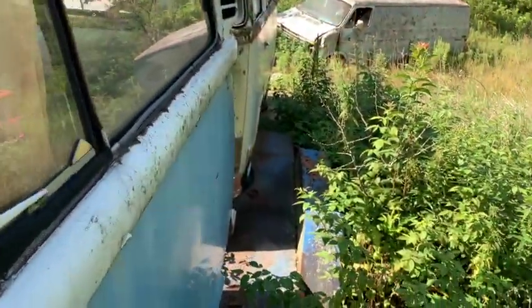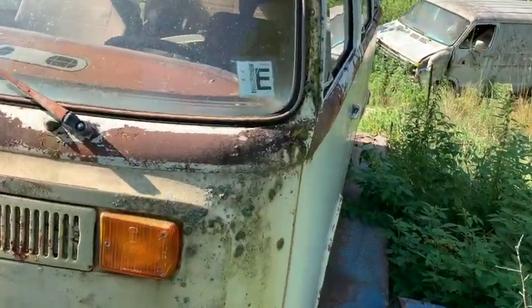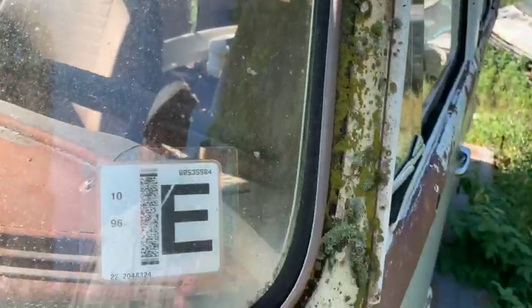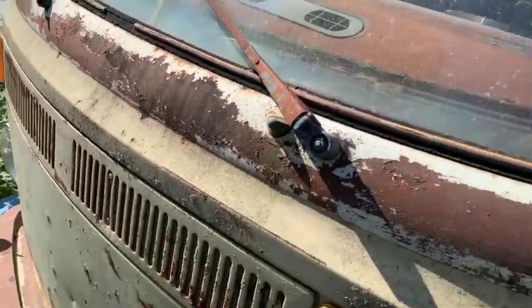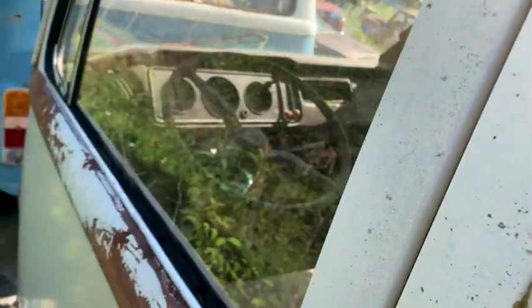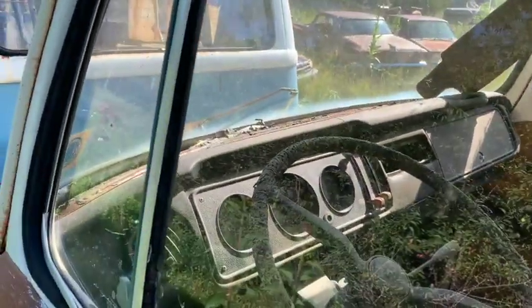See if we can get on back to the other one back here and check that one out. So it might be the same year, not sure. Registration on it here, not sure what that registration is either, but this one looks like it's maybe a little bit newer. It's got the bigger turn lights on it. I'll take a look and see. Not too bad a shape. This one is locked, so we can't get in, but again, interior, not too bad.